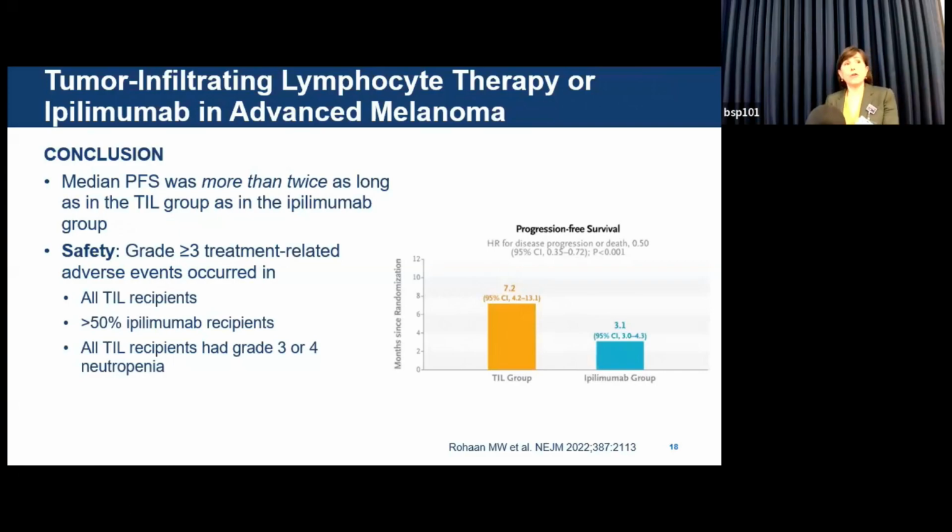However, if you look at the other option, which was ipilimumab, more than 50% also had side effects, immune-mediated as well, okay? And all TIL recipients had neutropenia. Not a surprise, they got chemo. So they go through a neutropenia and then recover.